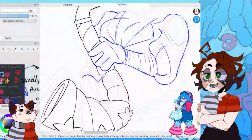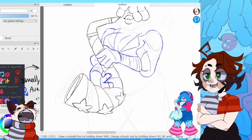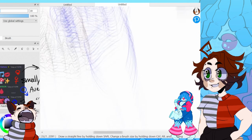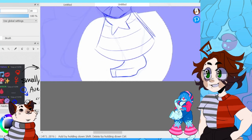Hello everyone, and welcome to day 3 of character design. Again, we are doing the emoji challenge. Today's emojis are a shell, a music note, and a little kissy.